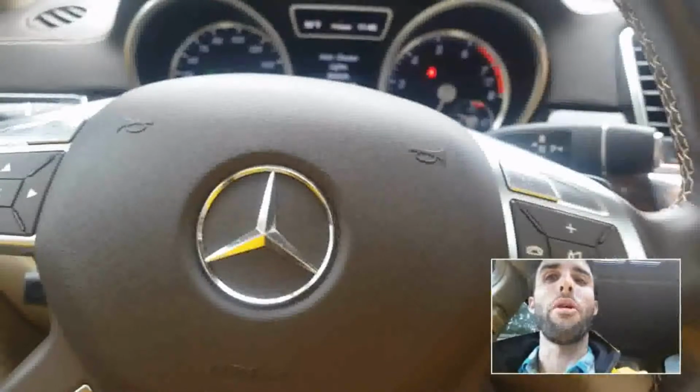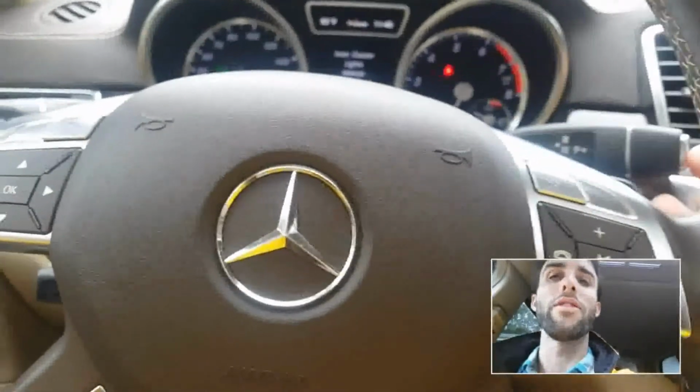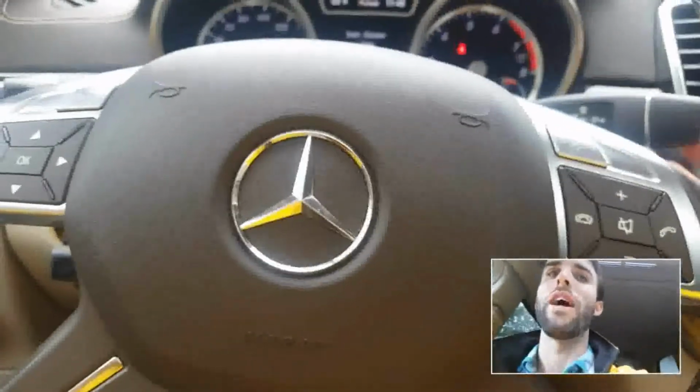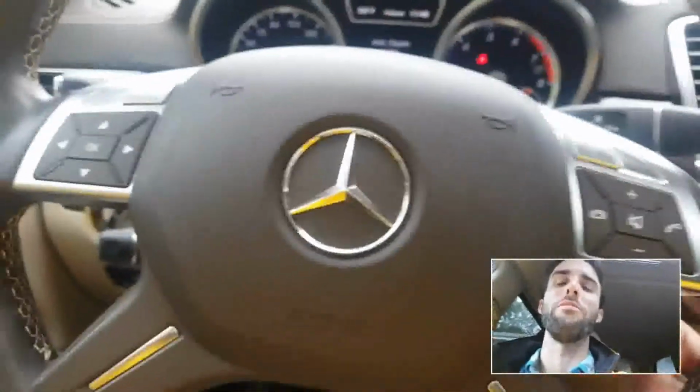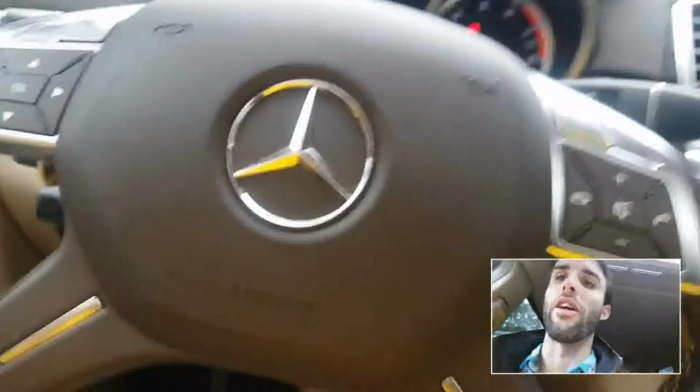Luckily, it won't let you put it into park or reverse while you're moving above a certain speed. So that's good, but if this was your vehicle, once you've used it a few times, you're used to it. But it can be a slightly scary learning curve.